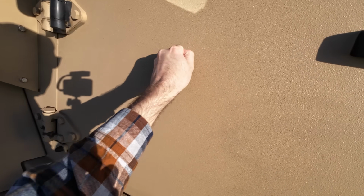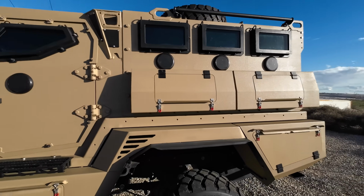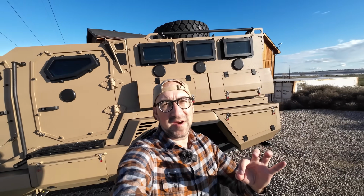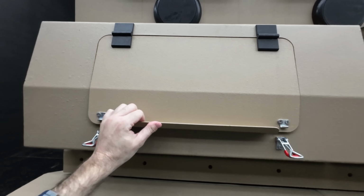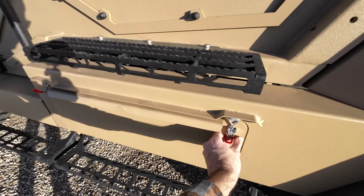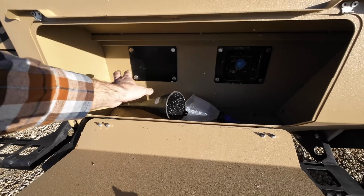This armor on the side is actually B6 rated. It has weapons ports on the side that you could actually fire out of, in case things get a little bit crazy. You've got 1, 2, 3, 4, 5 places on each side for storage, and you could put anything you want in these, and you could just customize it how you need it, but there's a lot of room in here.